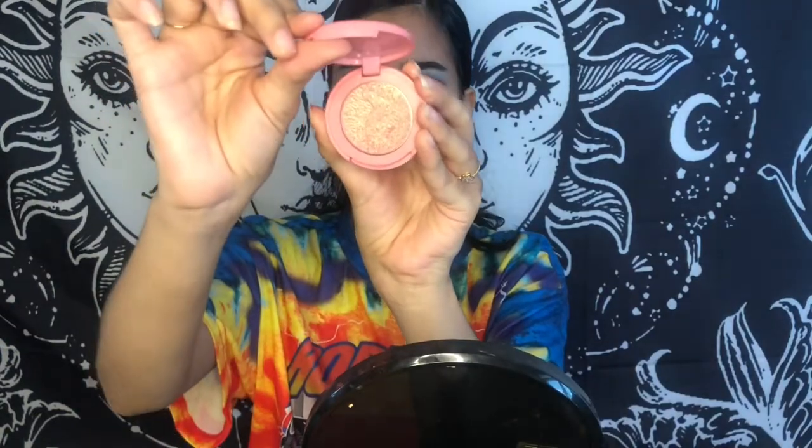Now I'm going to use this blush from Tarte, in the shade Sweet, and I'm going to use this fluffier brush, take enough, and just put that on the apples of my cheeks. So I'm going to be right back.